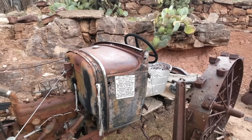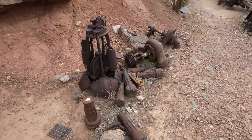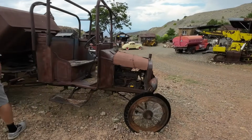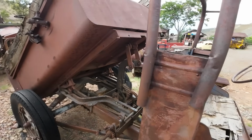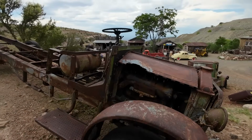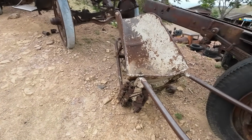1930 Ford Model A Monkey Ward Kit Tractor. I guess that's drill bits or something. Scooped up, looks like shovels. Cactuses. So that's the way you dumped it. Yeah. Imagine that thing right there full of cement. Look at the lug nuts. See that?